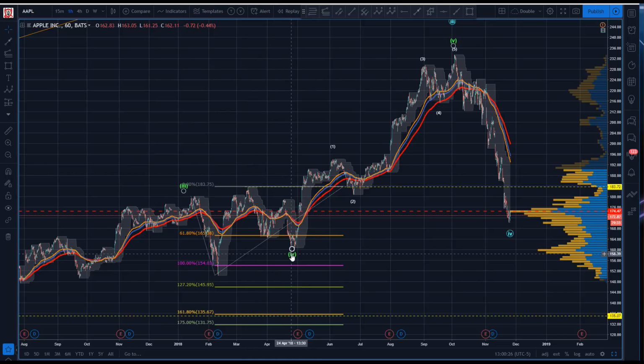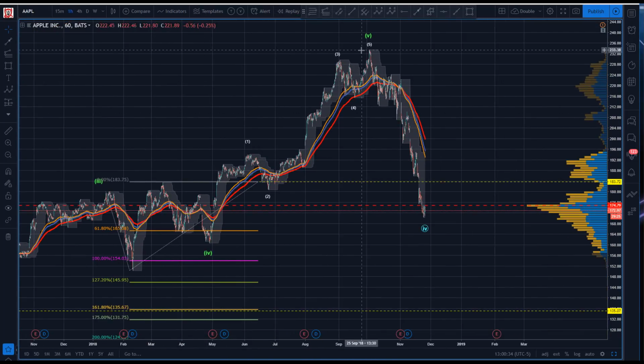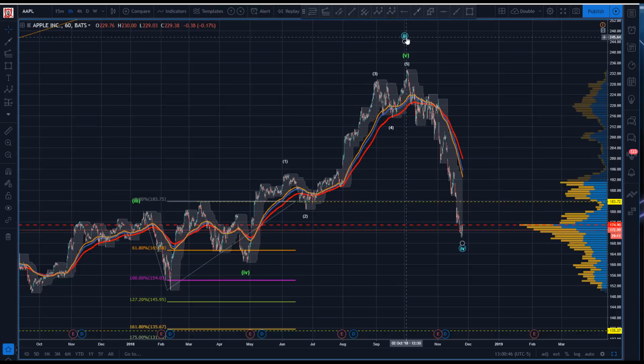Problem. So I'm leaning towards the 4 here, even though that's a bit irregular. I don't see a better way to resolve this, allowing for this impulse off of this pivot. This is an impulse. I can't ignore it. So if that's an impulse, what's this? That's correcting the whole thing. So that would suggest maybe the top is in. So you've kind of got a conundrum here.